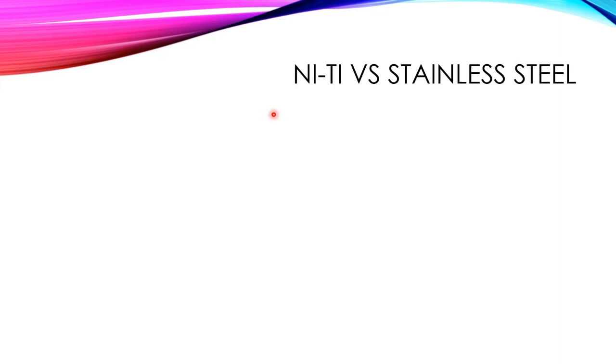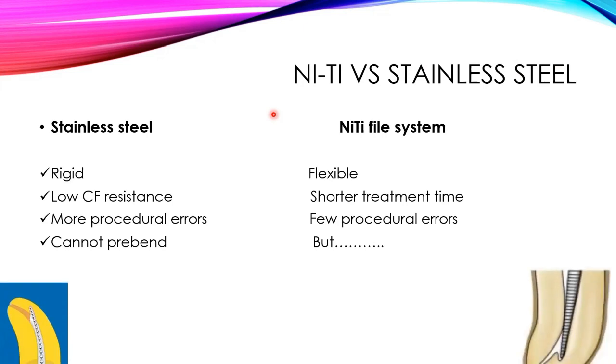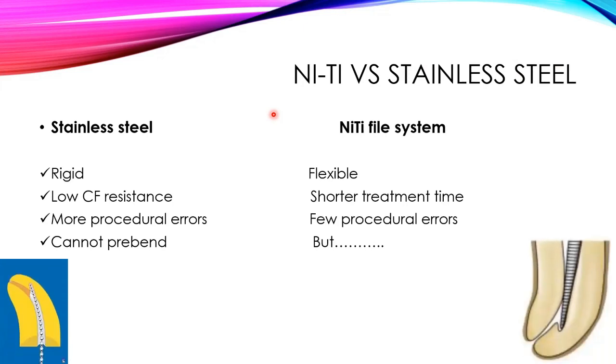Why did such a paradigm shift occur from stainless steel to NiTi? Because the stainless steel instruments were very rigid, they have low cyclic fatigue resistance, and they cause more procedural errors like canal transportation and ledge formation. And we cannot pre-bend the stainless steel files, so they lead to more errors during preparation.